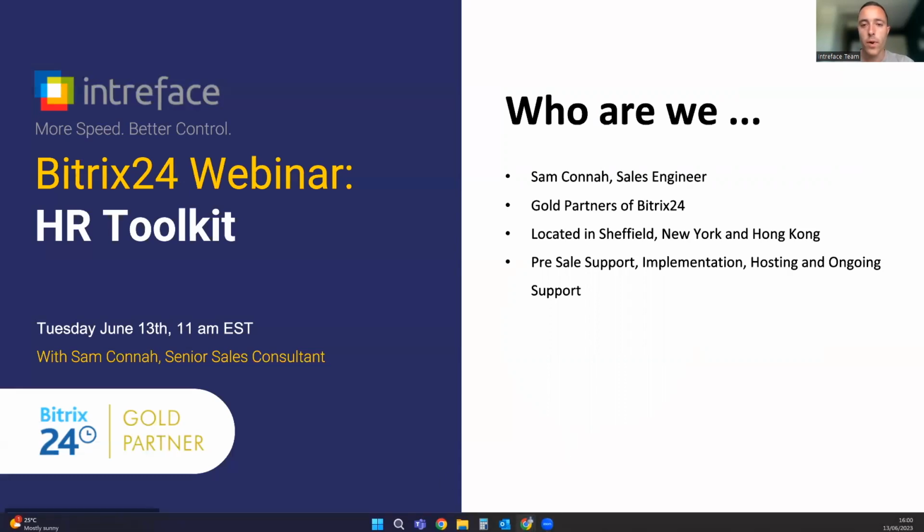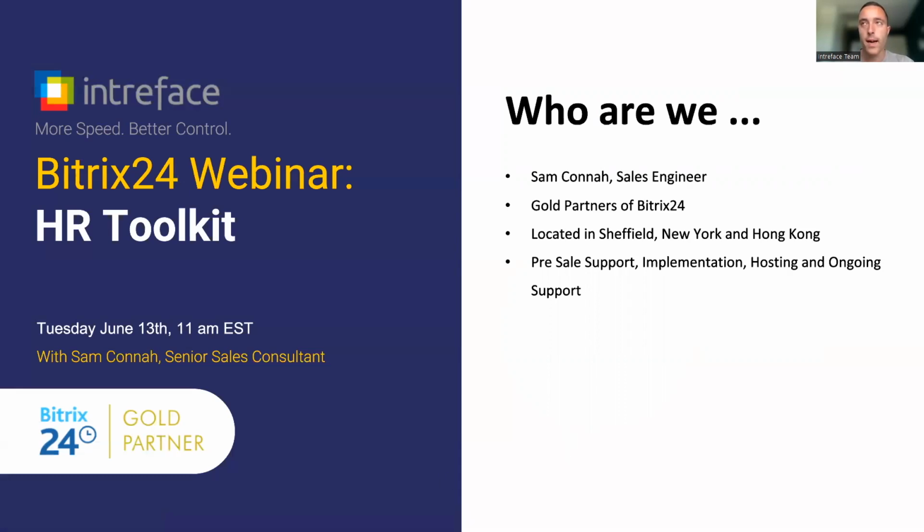So starting off with pre-sale support, we can discuss your requirements in detail, to see if Bitrix24 could be a good fit for what you're trying to achieve. And if it is a good solution, we can then implement Bitrix24 for you and set up the system for your requirements. If you're looking at the self-hosted edition, we can provide our hosting services, and then we provide bespoke training and ongoing support to essentially help you get the most value out of your Bitrix24 system.